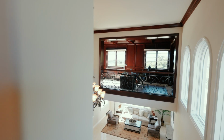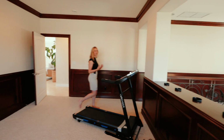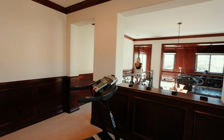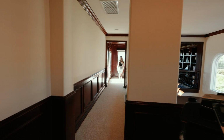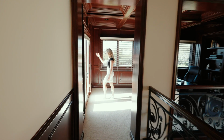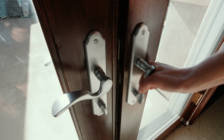So once we pass what could be your library, child's playroom, workout room, we will head into your office space, which has an awesome shared balcony with your master bathroom, bedroom, and a great view of the hiking trails and the ocean.